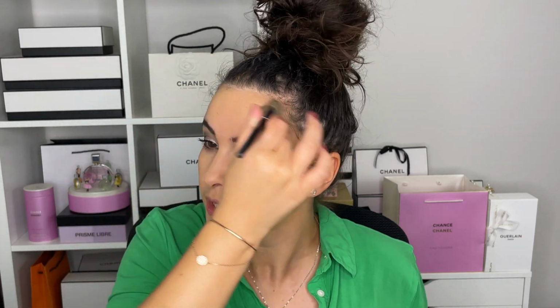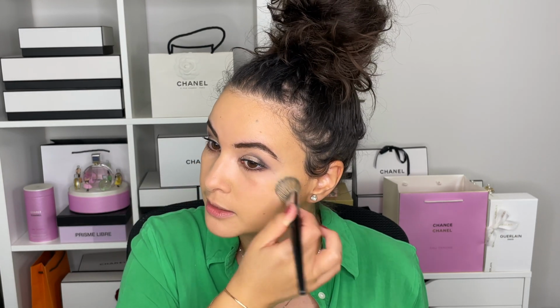But as far as blending goes, it's really quite seamless. It's really easy to diffuse. Even though it did dry down and stay in place a little bit, it's still diffused quite nicely, and it feels like nothing on the skin. It dried down very quickly. It doesn't feel thick, it doesn't feel wet or anything like that. It feels really light on the skin.